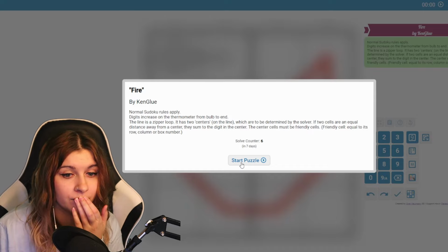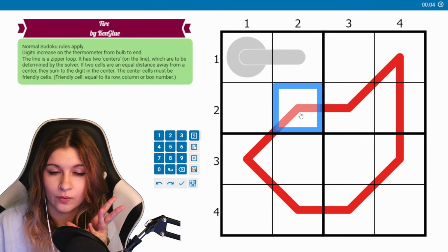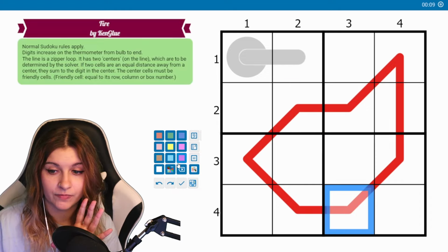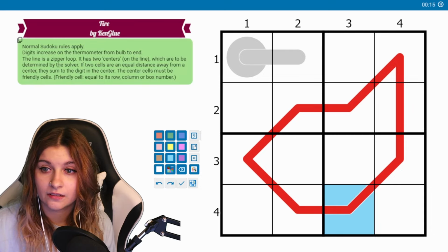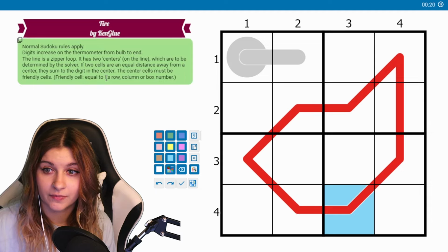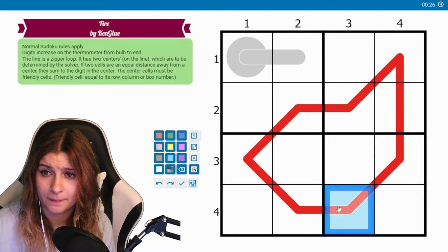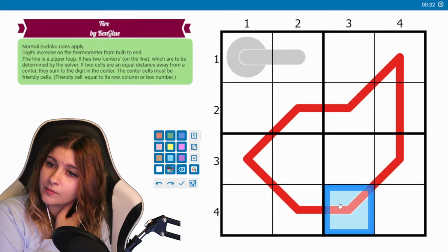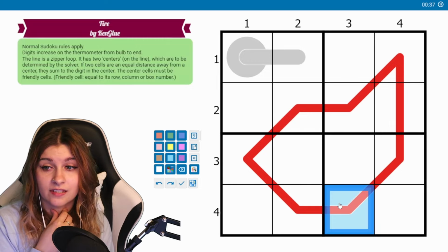Okay, I've done zipper lines before, but they had a defined ending, so I knew where the center was. This is interesting. So zipper lines, I punched my mic. If this is the center, two centers, if two cells are equal distance, they sum to the digit in the center. Yeah. It has two centers, which are to be determined by the solver. If two cells are an equal distance away from a center, they sum to the digit in the center.